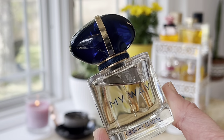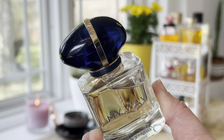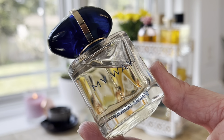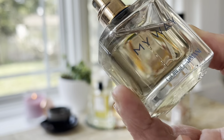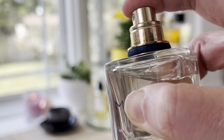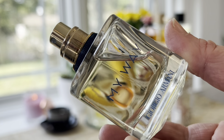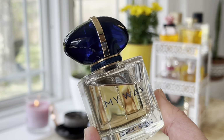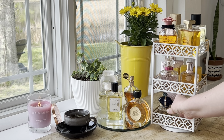My Way by Giorgio Armani is a bright, modern floral. It's clean, but still lush. It's like having the perfect hair day and an awesome outfit to boot. I think it's great for many different occasions. Perfect for work, perfect for going out for brunch, or just anytime you want to feel really polished and put together. I do think this fragrance vibes particularly well with the spring season, so I definitely want to keep it out on my tray and wear it for at least another month. It's always a favorite, and I am not done wearing it yet.